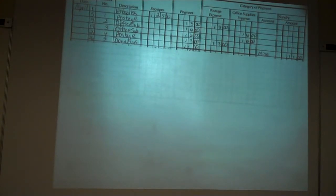Add up your payments. We had 13, 16, 16, 13, and 11. In postage expense, we had 2, so our total is 26 there. Don't just trust your addition in your head. Use your calculator. Office supplies, you had 2, 2 for 16. And then over in the sundry, we just had 1, the miscellaneous expense for 11.